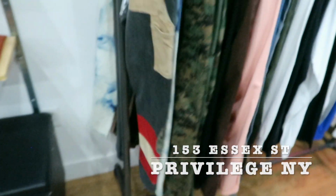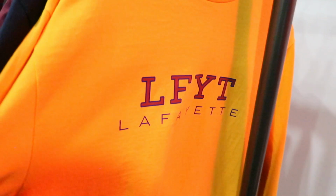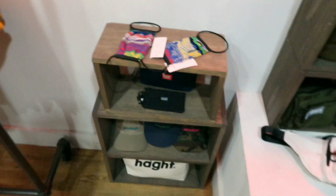Next up on the list was Privilege New York, located at 153 Essex Street. Privilege is a store that carries both their own brand and they also carry a brand called Lafayette. So it's basically a streetwear store.